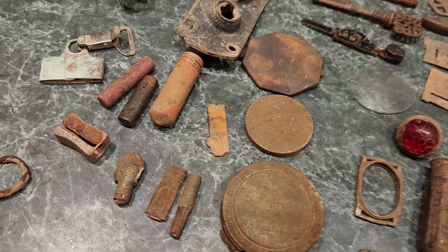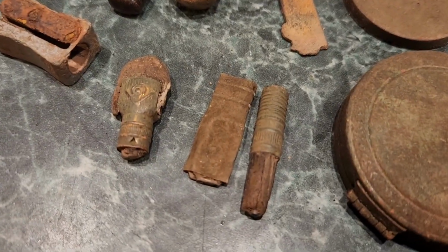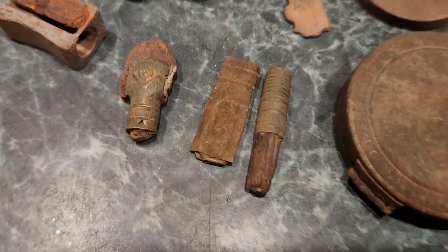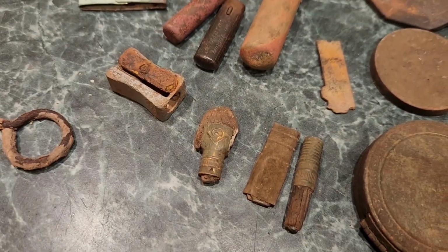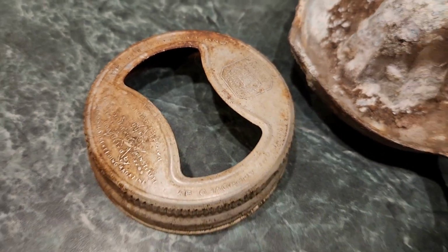And we got some makeup compacts and a couple lipstick tubes. I saved 3 pencil erasers because they were old. Found them at an old school area, except for this one came out of the old campground that we did a lot of videos at. Got this crazy Presto mason jar lid.